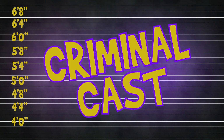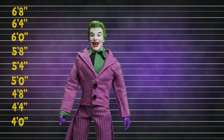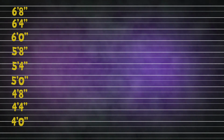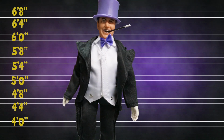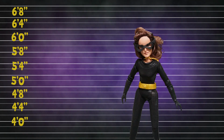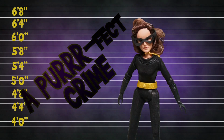Let's take a lined-up look at the criminal cast. The Joker, a green-haired, purple-suited clown who is constantly cackling as he leaves behind jokes as clues to his next offense. The Penguin, this waddling, chain-smoking menace likes to commit crimes using a plethora of booby-trapped umbrellas. Catwoman, a purring feline female after Gotham City's riches, equipped with 9 lives and a whip.